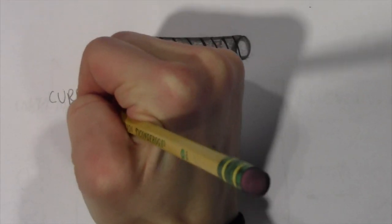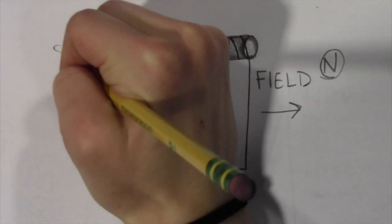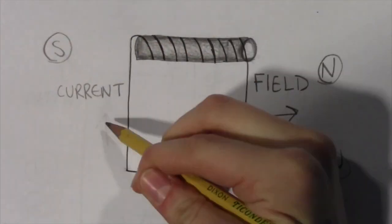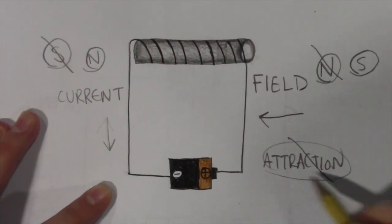These changing polarities are most easily achieved using electromagnets. Electromagnets are magnets wrapped in wire. When electricity runs through the wires, a very strong magnetic field is created. Changing the direction of this electricity changes whether the magnet is attracting or repelling the train.